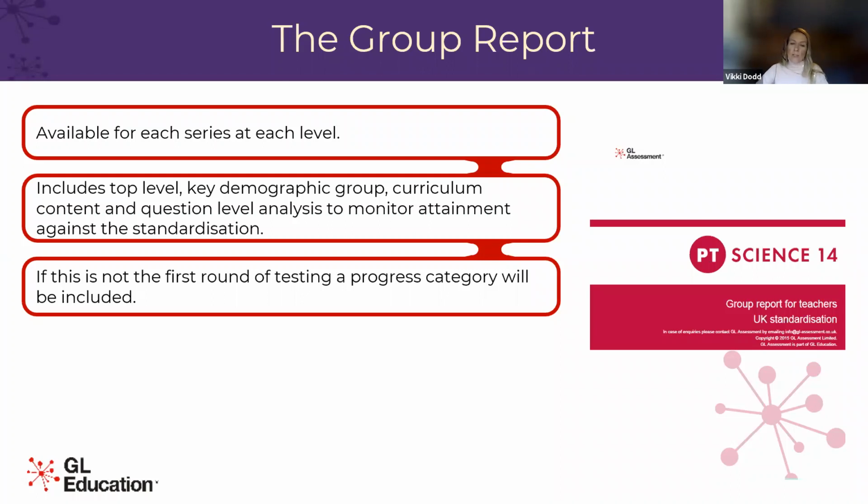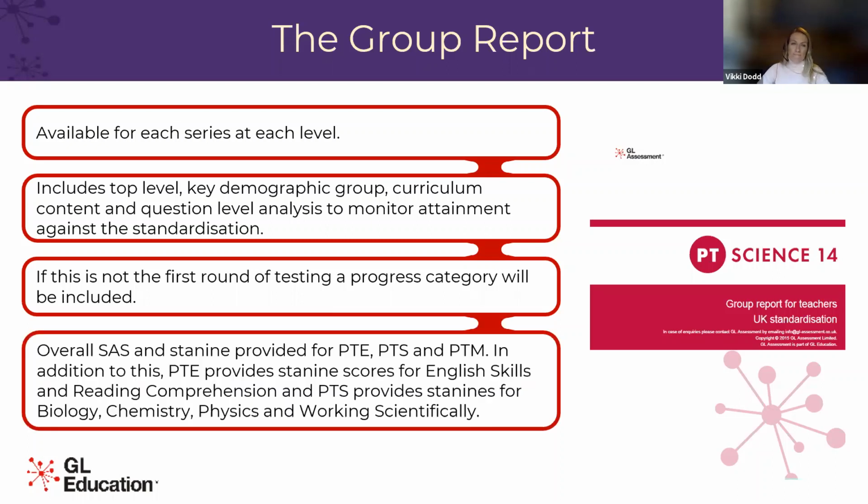If the testing is run annually, and this is not the first administration, which for many of you it will not be, this will provide progress categories within the report. There are 5 categories for progress: much higher than expected, higher than expected, expected, lower than expected, and much lower than expected.